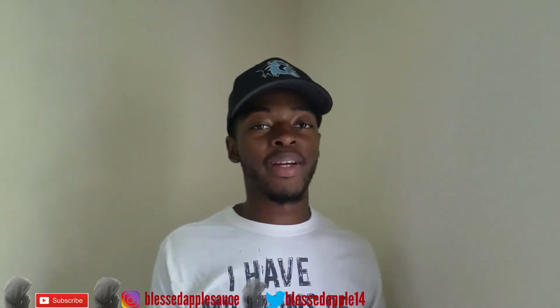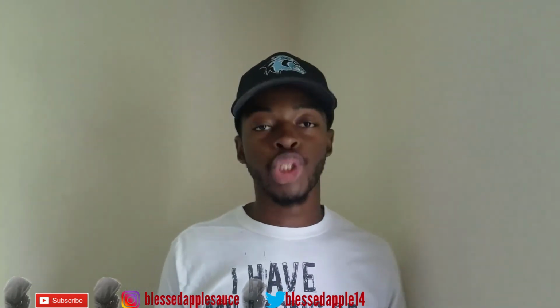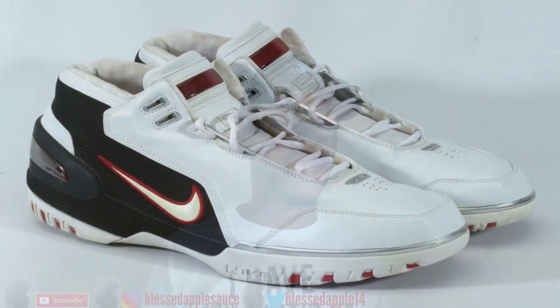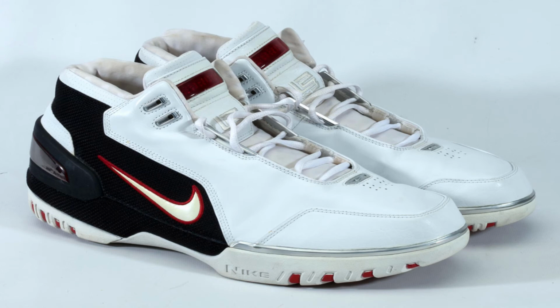All right, and the very last shoe that we are going to look at is a Nike Air Zoom Generation First Game Black White. And these are the very first LeBron shoes ever. Very first LeBron shoe. And I'm so happy that we finally are able to get our hands on it again. It comes at a $175 price range, which is really not that bad. If you are looking for a Jordan, it's going to cost you a little bit more.